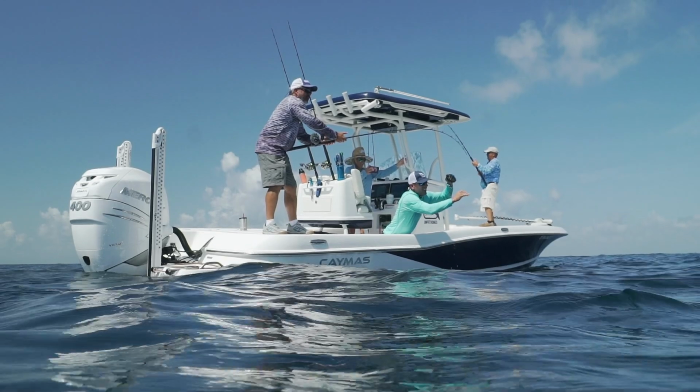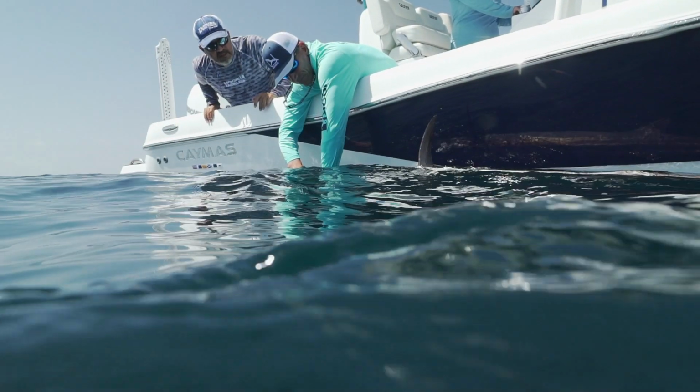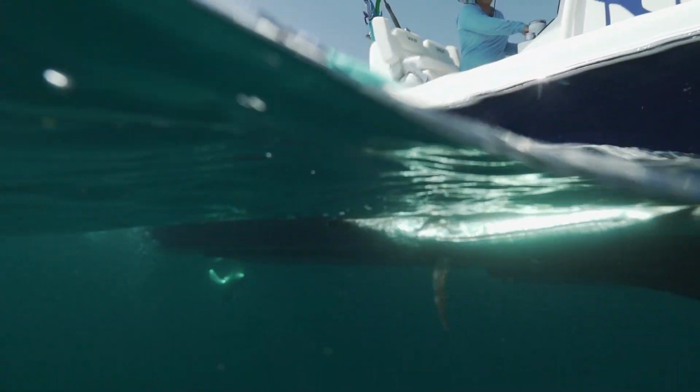We worked fish all the way around the boat, and for a little bay boat with doubles and triple header hookups here, we never had an issue bumping into one another while we were fighting these fish. It was really nice to have the combing bolsters all the way around the boat.